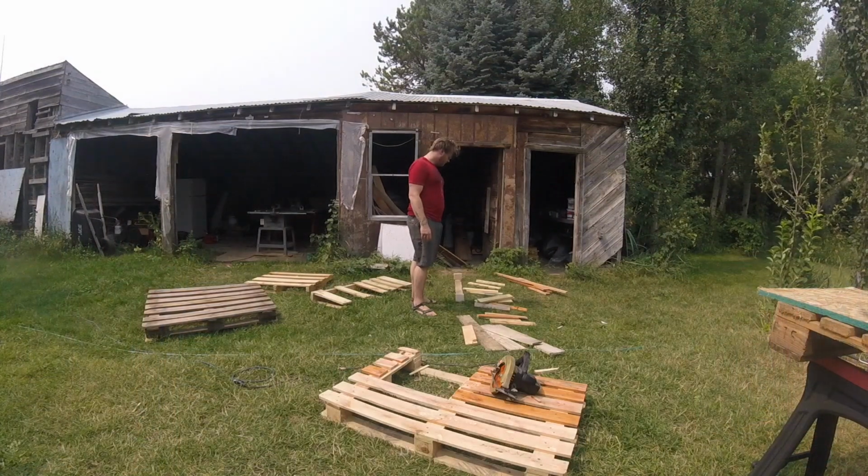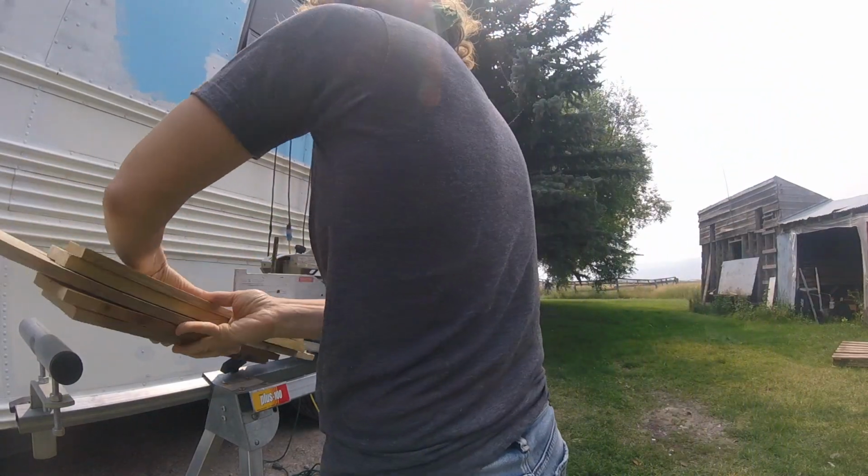The next big thing, and maybe our crowning achievement so far in the bus, is making the actual cabinet doors out of pallet wood.